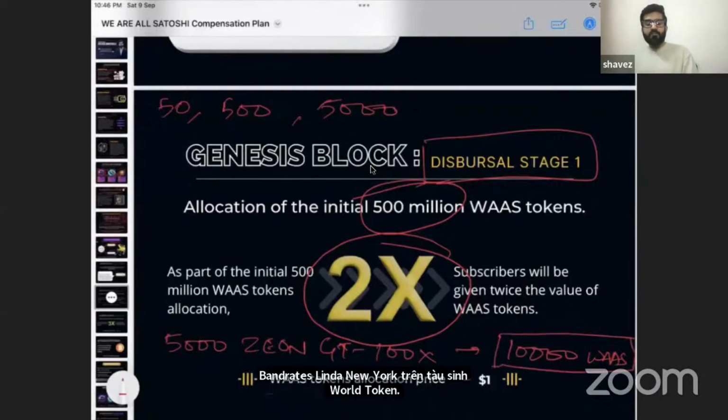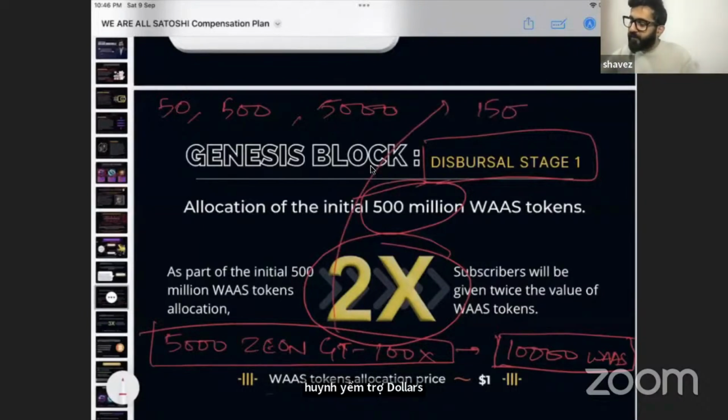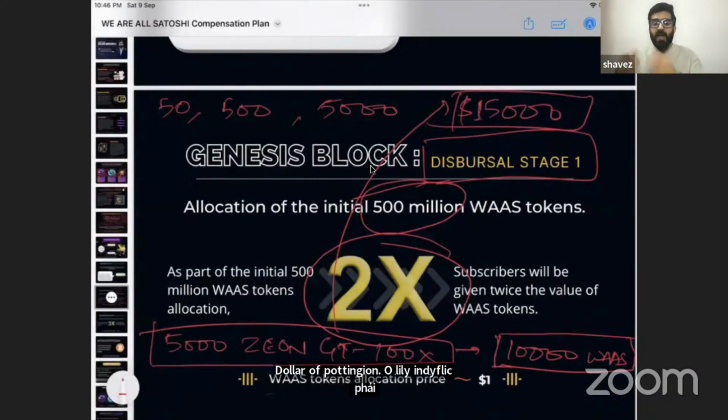They get 10,000 WAAS tokens. So what does it mean? Even if they are not able to refer or bring someone in the network to utilize $15,000 of potential earnings on the affiliate side, their money will come back. The miner is for free.